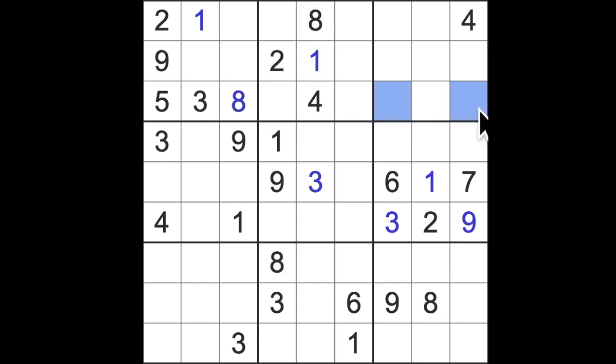Now, I should think about it again. One and two here. So in these squares, we need six, seven, nine, I think. Nine, six. No. Okay, not yet. But anyway, let's have another look at this block here. Now, you know, one and two. Is there anything else we can get?